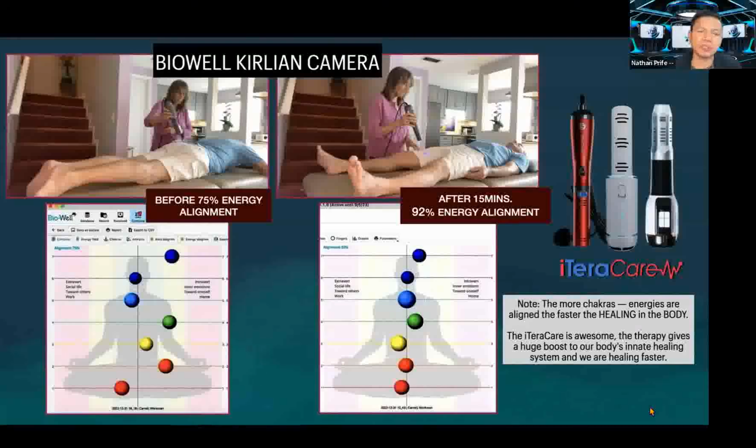Now, at 75% energy alignment, it's not that too good. And after using the iTeraCare Premium for just 15 minutes, ladies and gentlemen, the energy alignment of this man's body shoot up to 92%. Look at those circles. It's almost 100% in alignment. This is awesome. Why? They have concluded that this therapy gives a huge boost. That's the word, boost, in the innate healing system of the body.